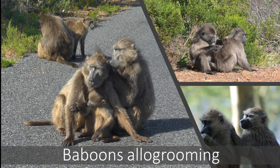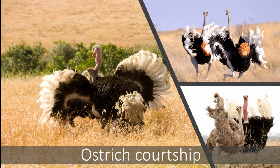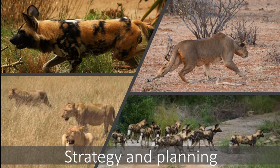Let's look at a few examples of animal communication. Baboons allogrooming, not only to remove parasites, but also to strengthen social bonds. Impala snorting, to alert the rest of the herd there might be a predator lurking in the shadows. Choreographed courtship displays in ostriches to impress and attract a potential mate. Strategic hunting methods by a pack of wild dogs or a pride of lions to ensure a successful kill.